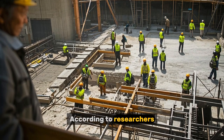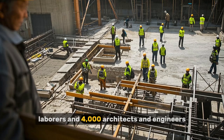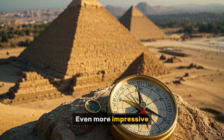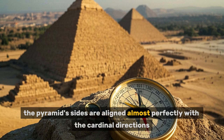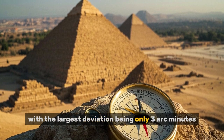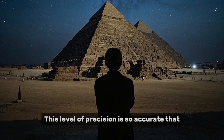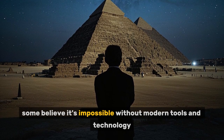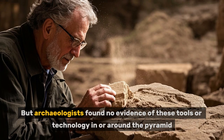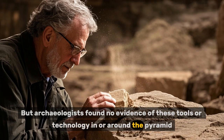According to researchers, the construction required a workforce of 20,000 laborers and 4,000 architects and engineers. Even more impressive, the pyramid's sides are aligned almost perfectly with the cardinal directions, with the largest deviation being only 3 arc minutes. This level of precision is so accurate that some believe it's impossible without modern tools and technology. But archaeologists found no evidence of these tools or technology in or around the pyramid.